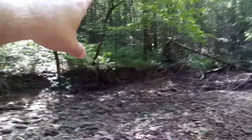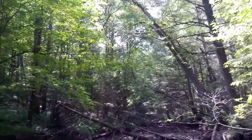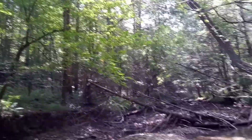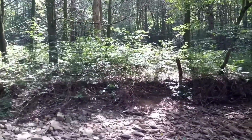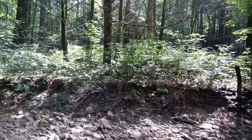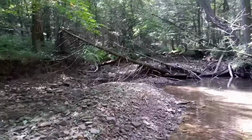It's working up the creek bed. I'm hearing something up here. Sounds like a screech with a cough mixed with it. Now I'm not hearing it. Not exactly sure what I was hearing, but it sounded interesting.